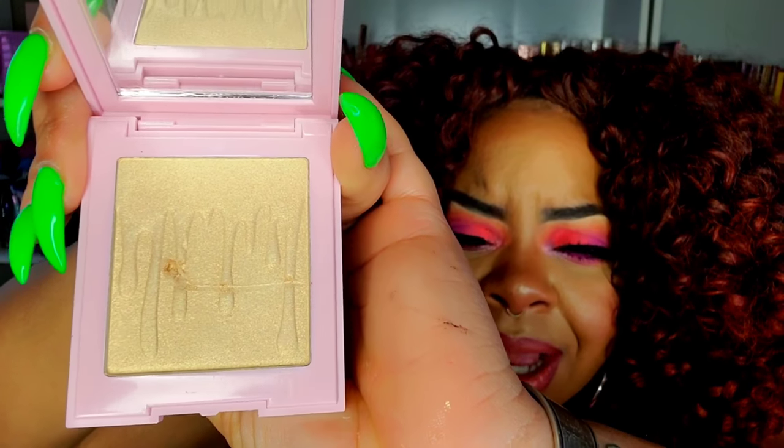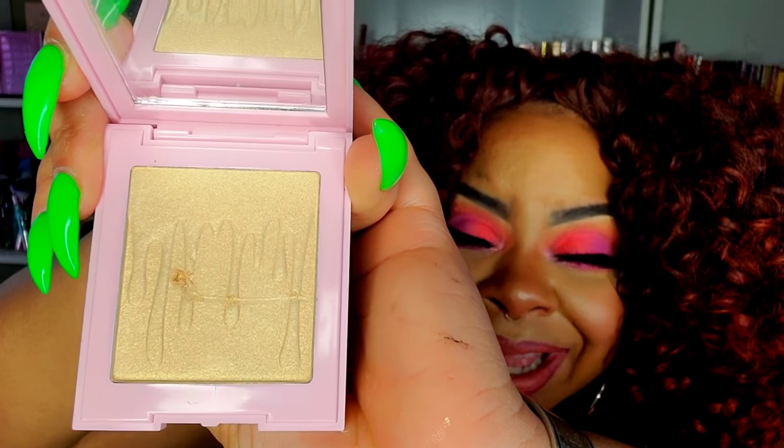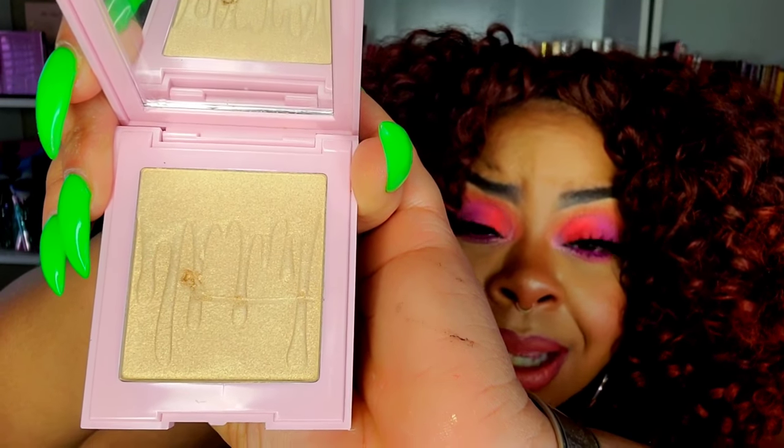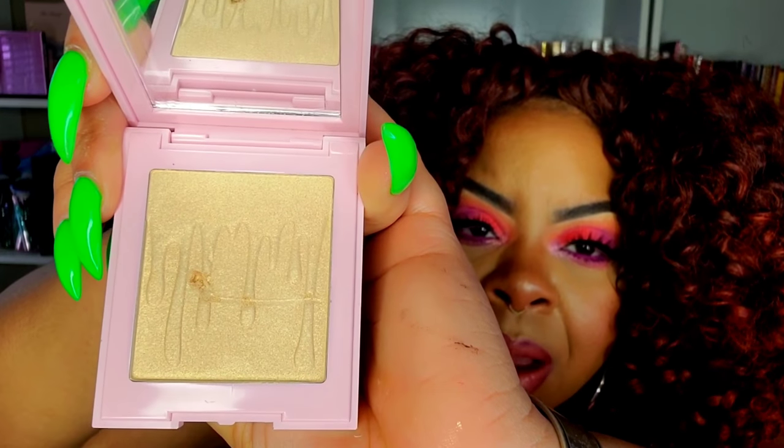Next. Okay, guys, the next couple things I'm about to show you are actually from Kylie Cosmetics. I got actually two of the Kylie Jenner Press Illuminating Powders. I got Dreaming of Diamonds and Cheers, Darling. Dreaming of Diamonds is actually a yellowish gold highlight. And I already dug my finger into it because these compacts are quite hard to open.